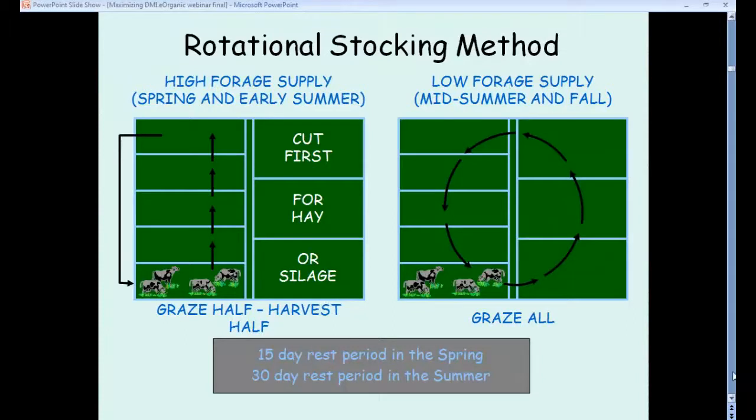So when I think of grazing and meeting that pasture requirement, I'm really thinking of people using a rotational stocking method. And what we do when we use a rotational stocking method is in the early spring and early summer, we have our system set up so that we graze half on this side of the system. And then on this side, we take that first cut for hay or silage. So it's a graze half, harvest half kind of a situation. In the early spring, the grass will regrow on about a 15-day rest period. So if they start down here and they graze through for 15 days, they can come back down to this first paddock, and it should be 6 to 8 inches tall again.